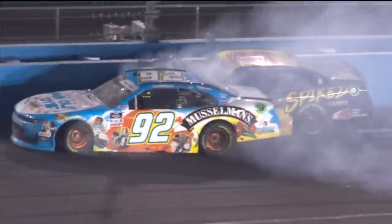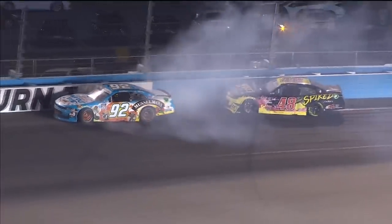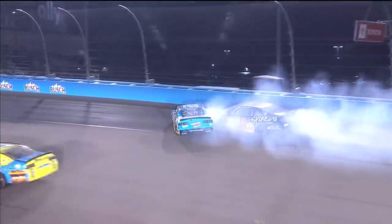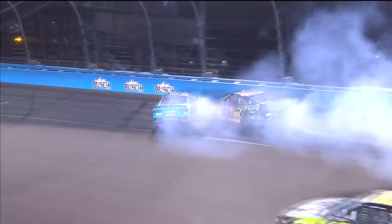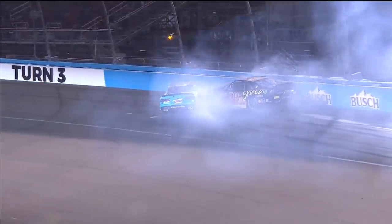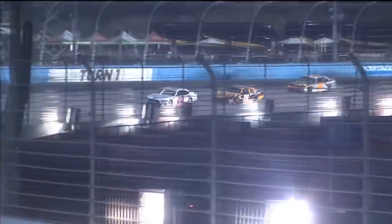Yeah, I'm not sure what caused it. It's kind of late there. Yeah, it's already begun down the back straightaway. It's possible that these two got together in the middle of the back straightaway, and this carried on into turn 3.